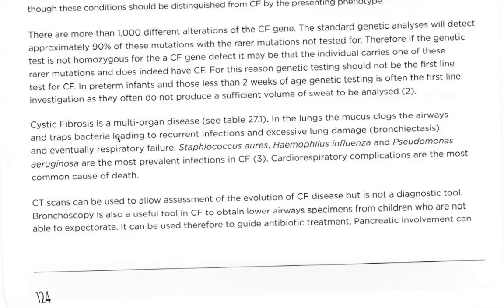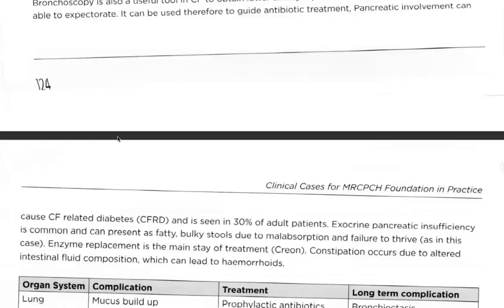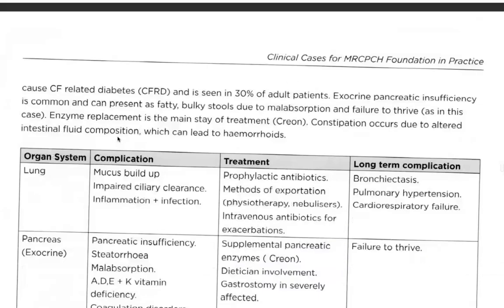CT scans can be used to allow assessment of the evolution of CF disease, but are not diagnostic. Bronchoscopy is also used in CF to obtain lower airway specimens for children who are not able to expectorate. It can be used, therefore, to guide antibiotic treatment. Pancreatic involvement can cause CF-related diabetes.